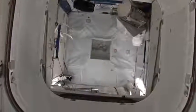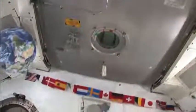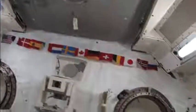Houston, Station on the big loop. This is Mike. Now I'll go back down. There's a couple windows here that we could look out. Go ahead, Mike. We could look out one of them right now.